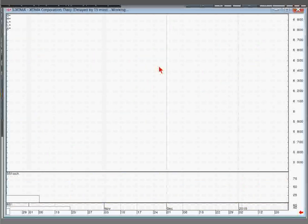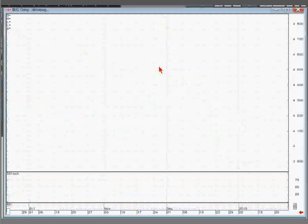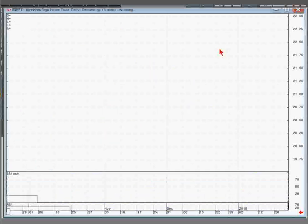Exoma. Another one that needs to see a lot of upside. Right now, there's nothing here to tell you that there's any strong buying going on in this one. IILG. This one you stay long. With the gap up through the resistance level, you stay long until you see a sell signal.